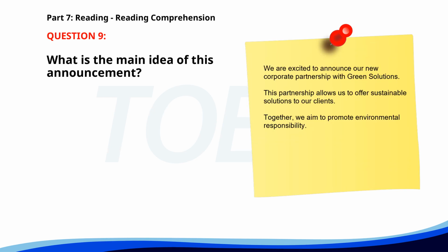Number 9. We are excited to announce our new corporate partnership with Green Solutions. This partnership allows us to offer sustainable solutions to our clients. Together, we aim to promote environmental responsibility. What is the main idea of this announcement?